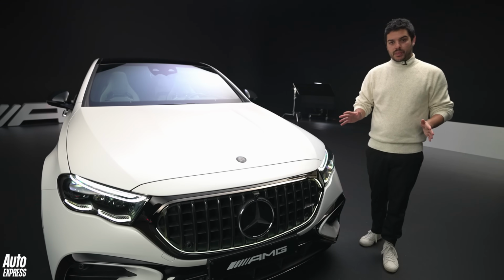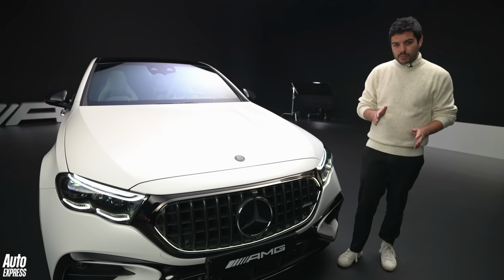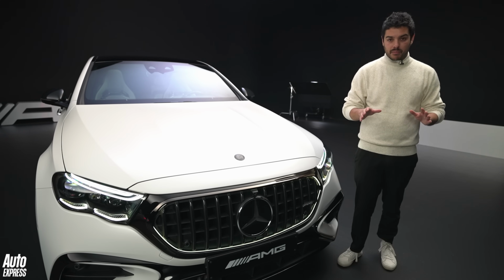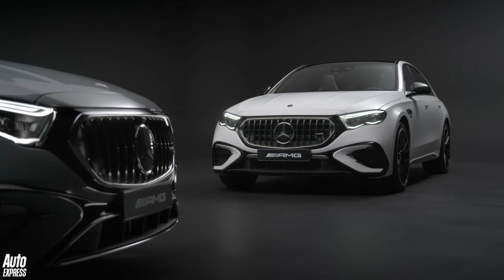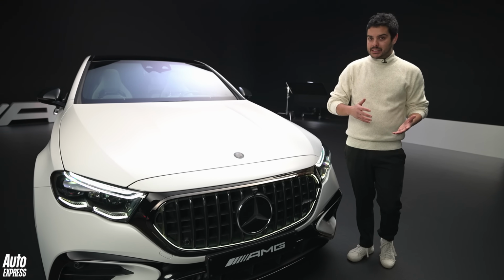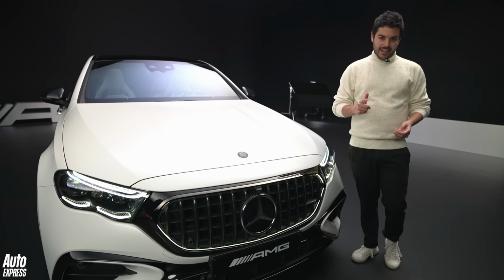All right, let's start with the name, because this is an E53, not an E63. Now, this shouldn't be confused with the previous E53, which was just a bit of an AMG sort of halfway house. This instead features a load of bespoke componentry and also a load of chassis upgrades as well. In fact, this will produce up to 603 brake horsepower, which is incidentally the same as the old E63S. However, how it gets to that figure is slightly more complicated.